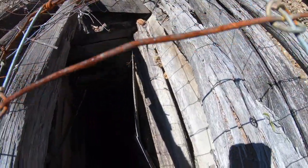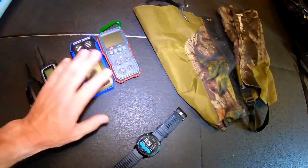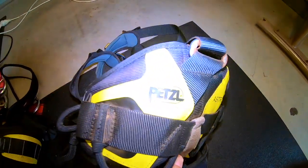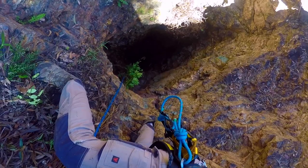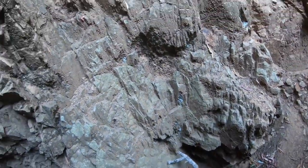Now, that wasn't quite good enough, so we ended up researching and buying a lot of equipment and doing a fair bit of training, which involved getting ropes, gas meters, lights, a lot of carabiners, a lot of ascending gear, descending gear. And once we were trained up on that, we were away. We ended up accessing some really cool workings and finding some really cool stuff underground.